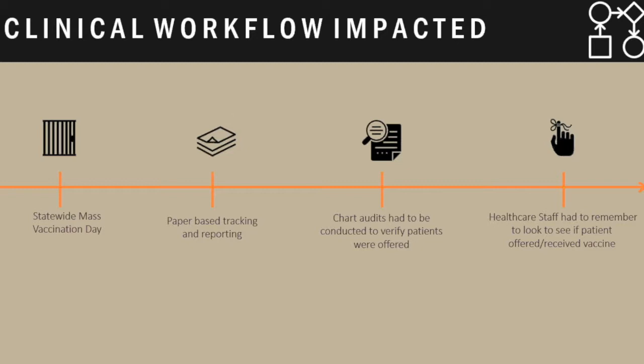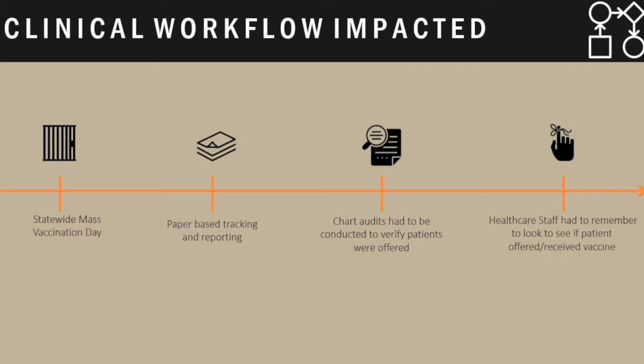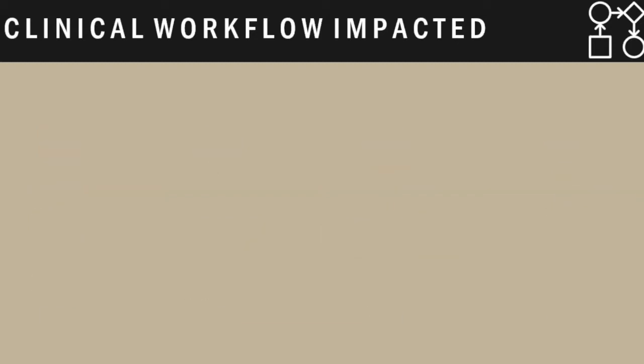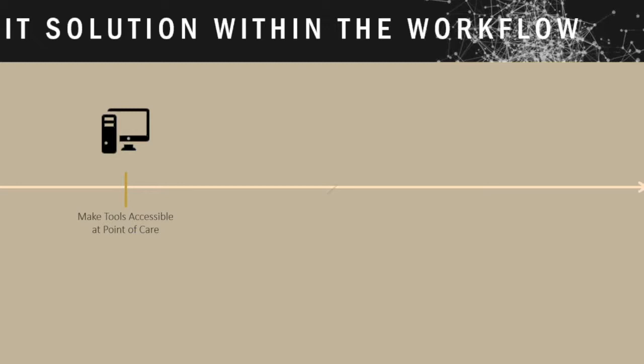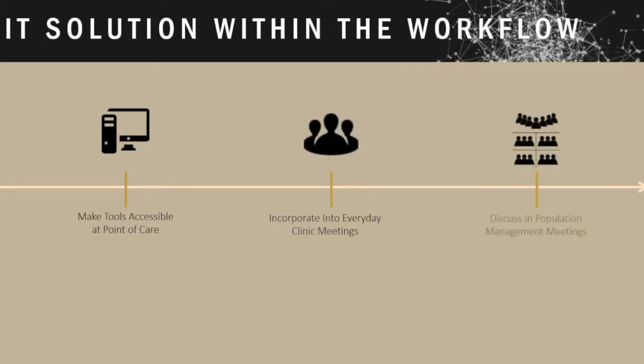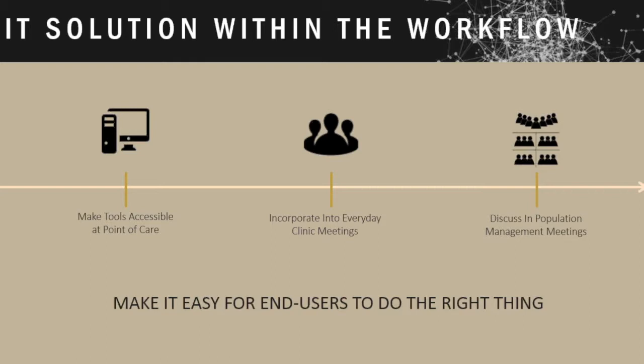So now with the creation of the flu registry, all that goes away. So providers could see who had and who had not been offered the flu vaccine, so they could offer it to patients within the normal course of their care. They also no longer needed to manually track each patient's status on the manual log. They could just do their normal documentation within either the new Cerner EMR or within our legacy patient health information portal. And data from both systems would be fed into our SQL Server data warehouse and would then be used to populate the data on the registry.